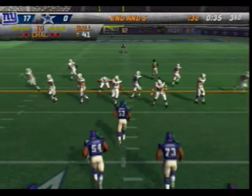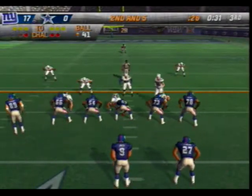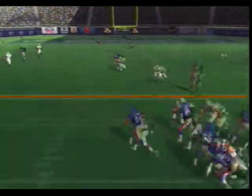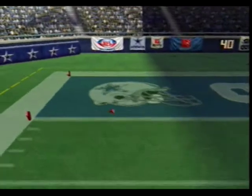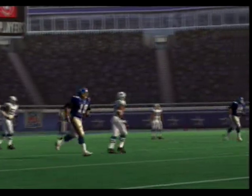Second and 5, ball on the 41-yard line. From the gun, dropping back, throwing. Incomplete. Not one of his better throws, missing long.